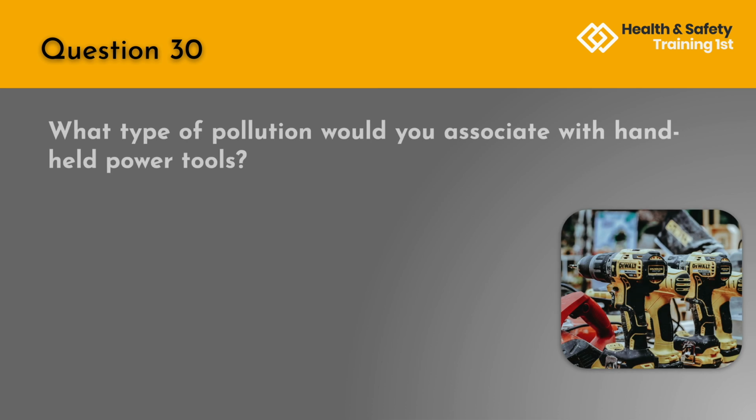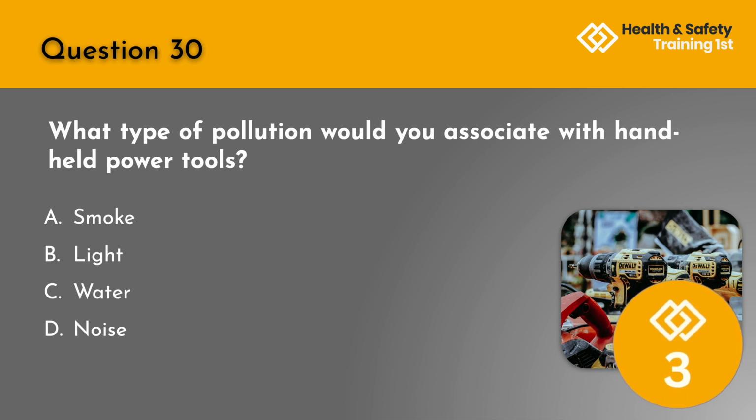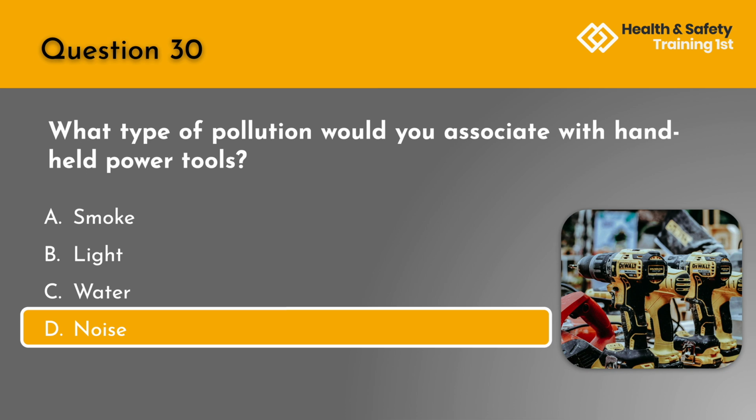Question 30. What type of pollution would you associate with handheld power tools? A. Smoke. B. Light. C. Water. Or D. Noise. The correct answer is D. Noise.